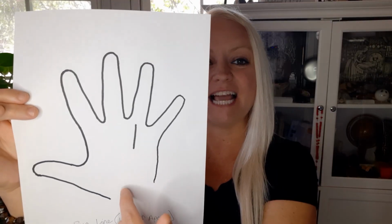And finally, the last rare marking I'm going to be talking about today is the sun line, or otherwise known as the Apollo line. And this is a line that moves upward from the bottom of your hand towards your Apollo finger or your sun finger. This can be a line that starts all the way at the bottom of the palm and moves all the way up. It can start halfway and move up, or whatever. So this can be a short line or a long line that spans the entire palm.